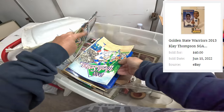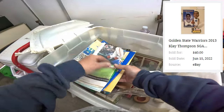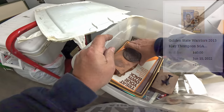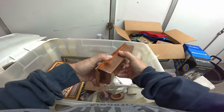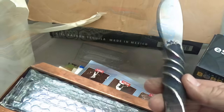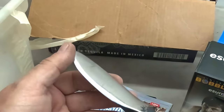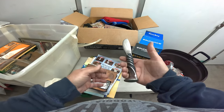All right, 1988 World Series, 1989, and so on. I don't really care about the magazines. They've not done that well for us, really. Oh, what is this? 1 cent and it's copper. What the heck is this, guys? That's like a railroad spike that's been sharpened into a, wow, super sharp knife. Wow, that's cool. Railroad spike, right?